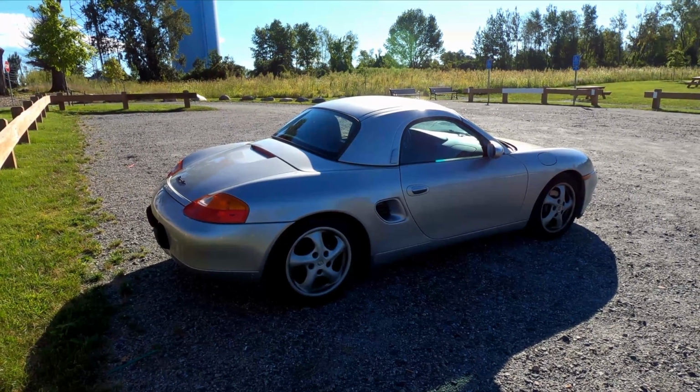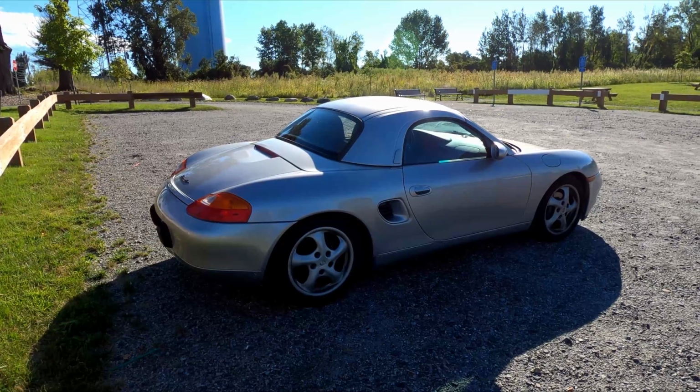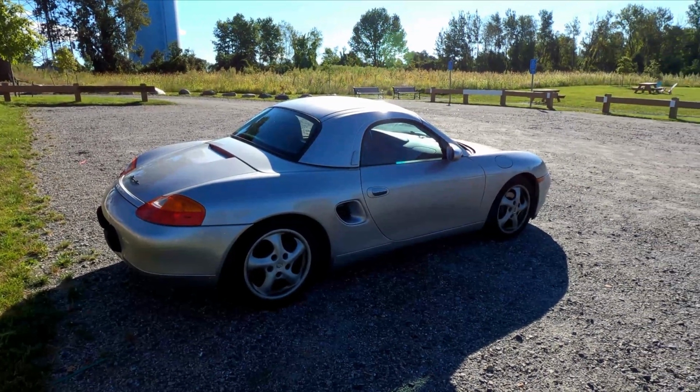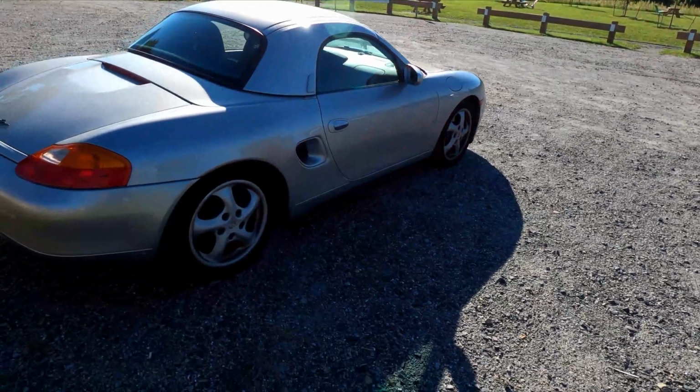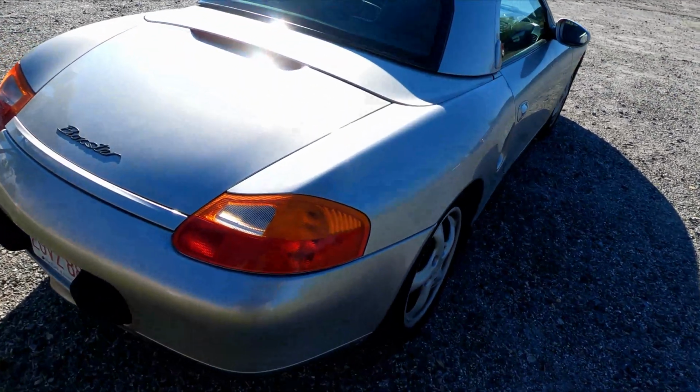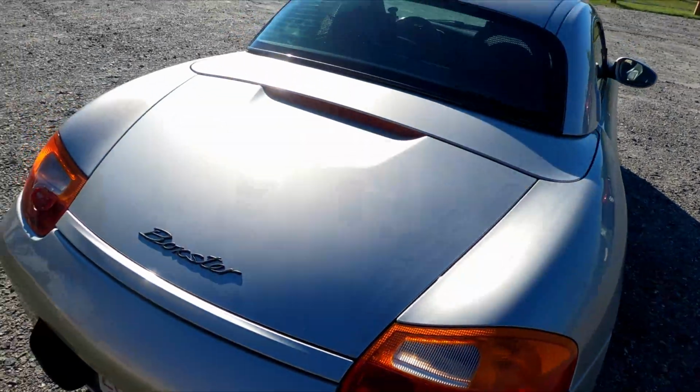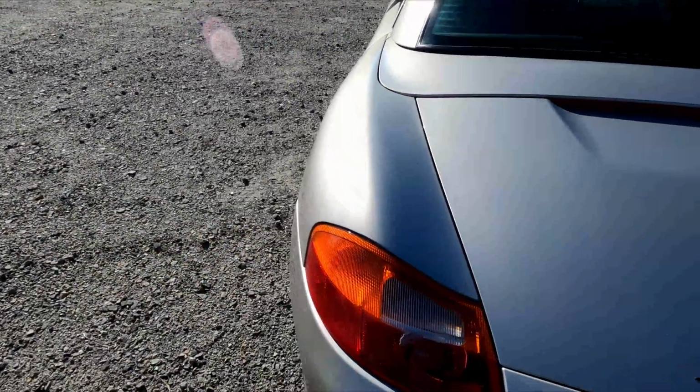And that mid-engine rear-wheel drive platform really gives this thing a very balanced feel. 205 tires in the front, 225 tires in the rear. This thing comes to play, and I think it looks terrific. I love the style of these taillights. I think the car's overall design is beautiful.